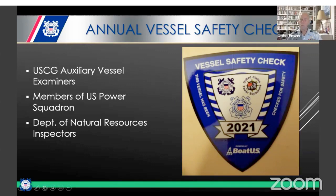This is the 2021 sticker that we will be using this year. You'll notice it says U.S. Power Squadron on it, U.S. Coast Guard Auxiliary, and BoatU.S. helps to support this.